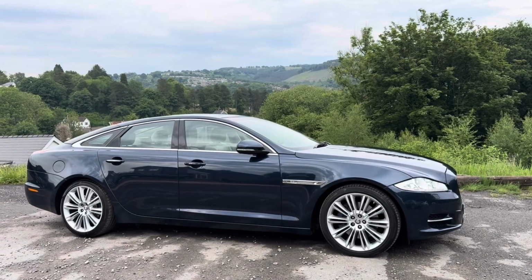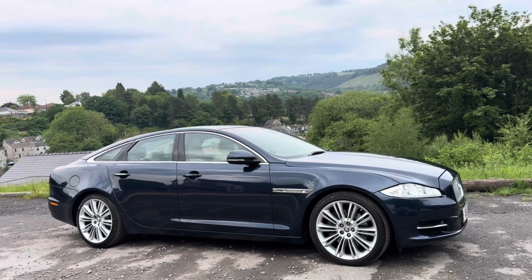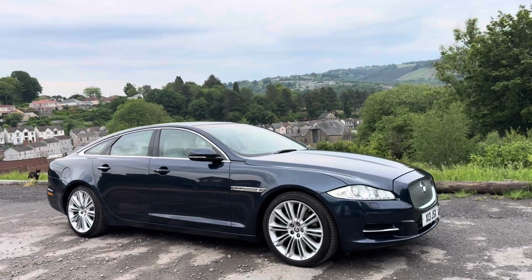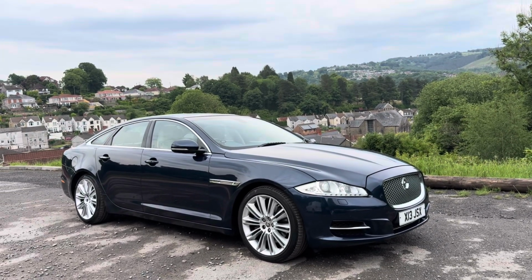So there you have it. I think I've really breathed some new life into this car. Comes with an XJ number plate as well. That's going to stay on the car. We're not going to bother doing anything with that, I don't think. So that will be staying on the car.